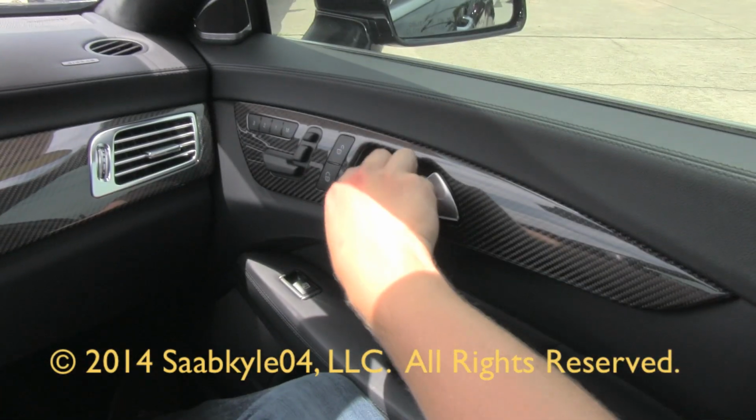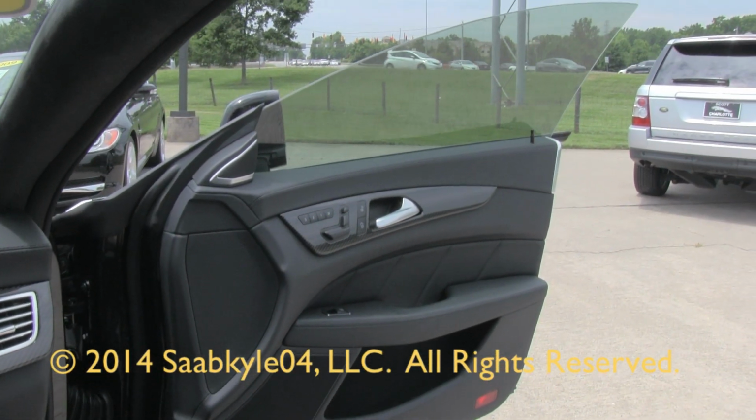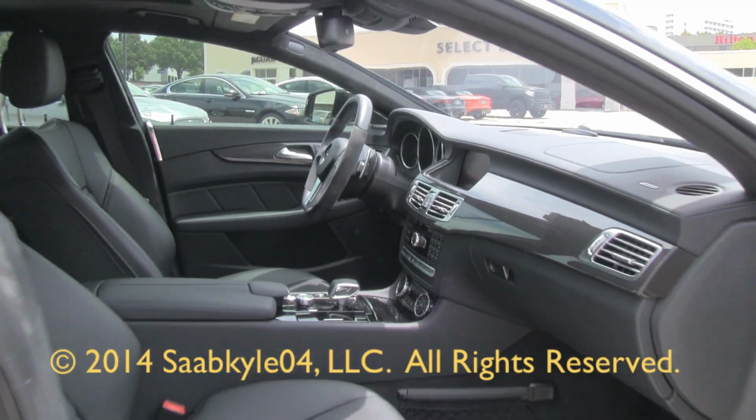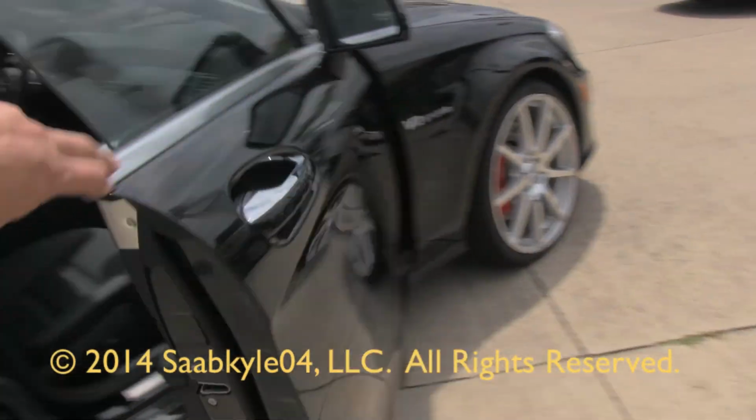The CLS63 AMG is probably the best executed combination of sleek flowing lines and aggression. With an immense level of power and sumptuous luxury, it's the ideal car for those looking for a stylish sedan alternative that's bound to turn heads wherever it goes.